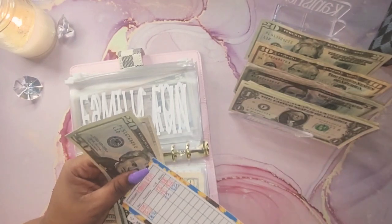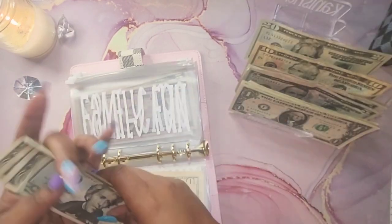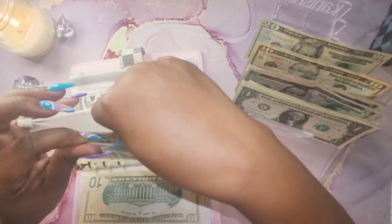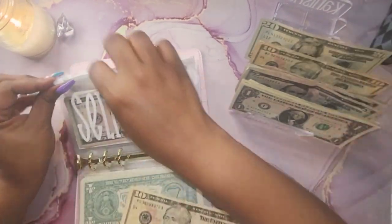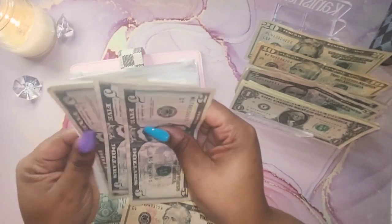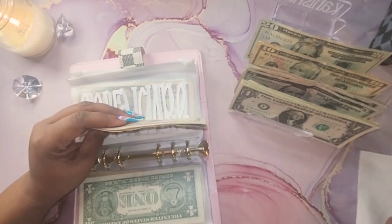And I'm putting all of my transaction slips to the side, and I'll go back and fill those out later. So for family fun, I have 20, 25, 26, 27, and 28. For self-care, I'm going to do $10. So, let's see what we have. So, I have 10, 15, 20, and 25. And self-care.